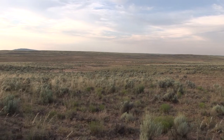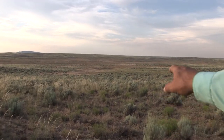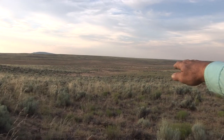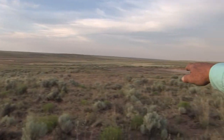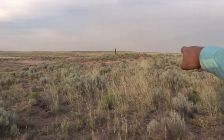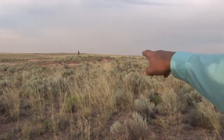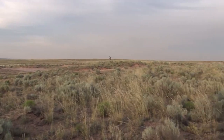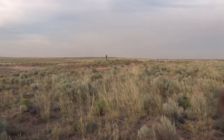So about a third of the way rises up, comes down. Nice grass is there. Looks like a buffalo wallow right over there. Something, maybe a little draw right there. How far you run? Two-thirds there.